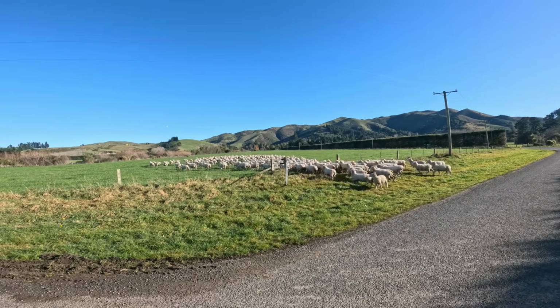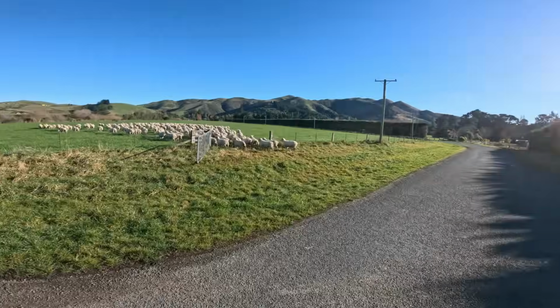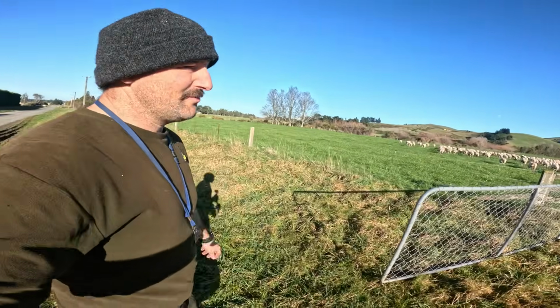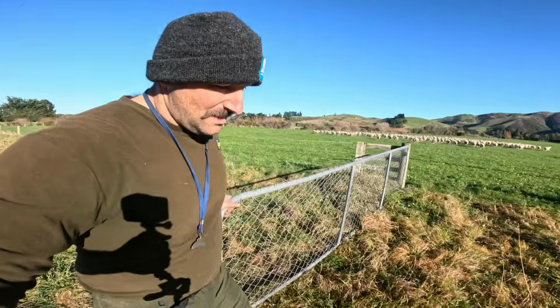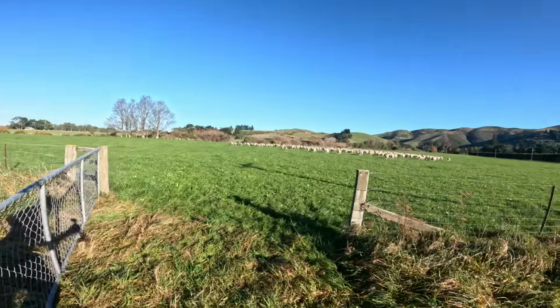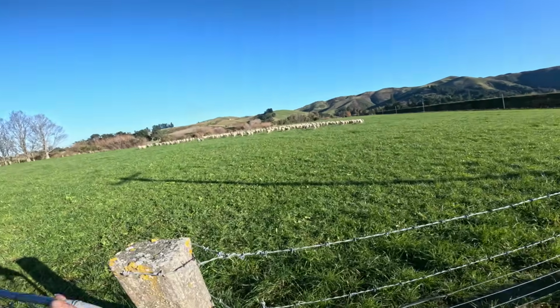They'll be in there for a few days. Just nibble that down. The reason is if I leave that for too long now, there's going to be too much grass in there for lambing. So in September, we'll nibble it off, and then it'll get shut up for lambing. And these guys will go on crop.